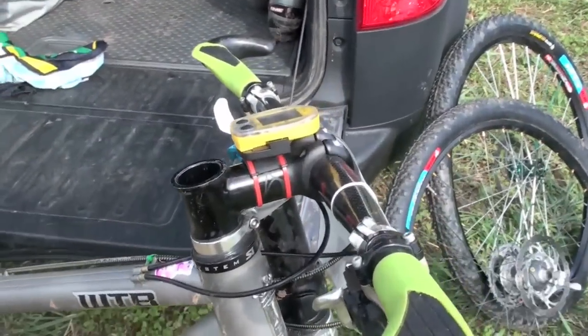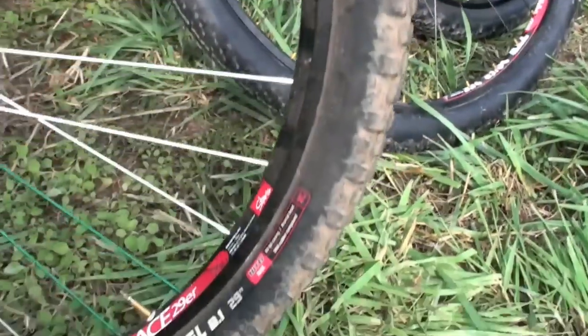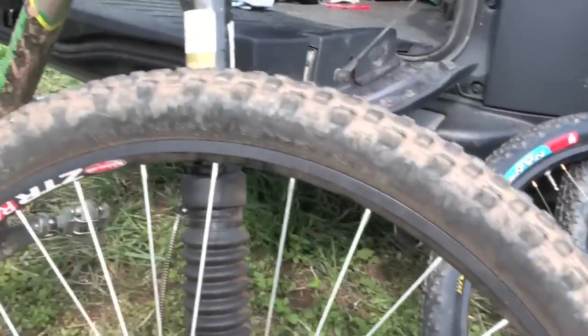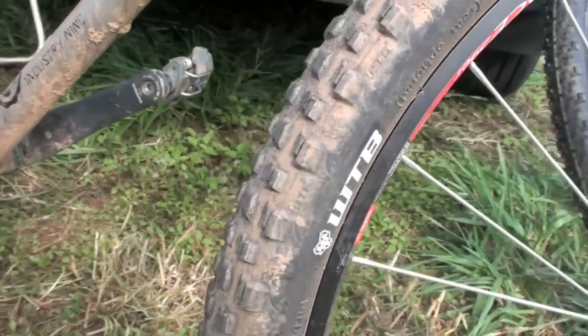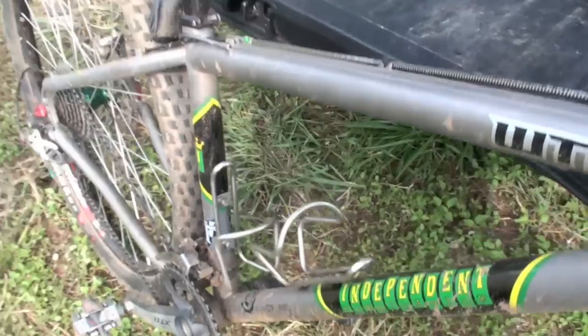I think what was important today was tire choice. Even though it wasn't real muddy, it was still slick on the roots. I hemmed and hawed over it, but I went with the Prowler SLs. They're a little bit heavier, but they totally bite when you've got a little bit of mud in there. Well, not really mud, but when the ground is soft and you're cornering really hard, those just hooked up. I was going to run the Nanos, but I decided I just didn't want to. I felt more confident on these.